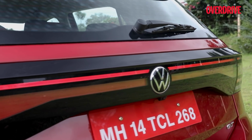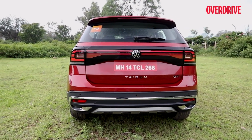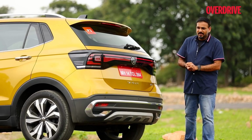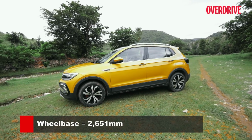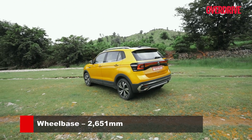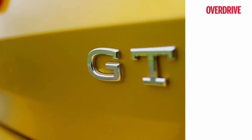But I also think that it will start to grow on you. It's starting to grow on me as well. So maybe as a design element, people might end up liking it. Do let me know, what do you think? What people will certainly like are the boxy and upright proportions of this car because they lend it a more SUV kind of stance compared to what we've seen on the Volkswagen T-Roc.